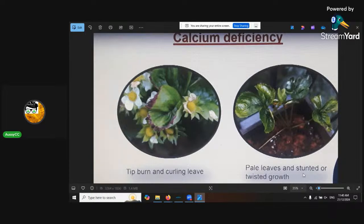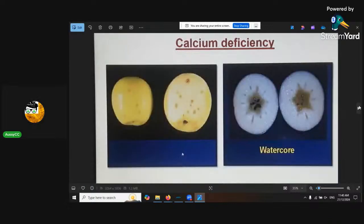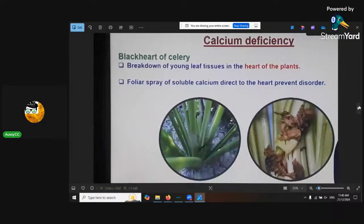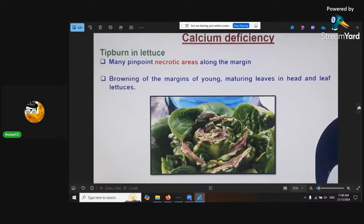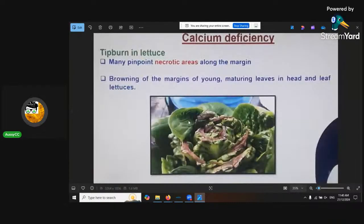This photo's pale leaves or stunted and twisted growth. Yeah, it should be a bit lighter than that, but you'll still see the nitrogen has been reduced in the new growth. It's a sign of it. In these apples, black heart and celery is from calcium deficiency. Tipburn in lettuce is, believe it or not, from calcium deficiency. It's amazing how you'd think, wow, what's going on here? It's got to be some fungal disease or something. Just simple calcium.